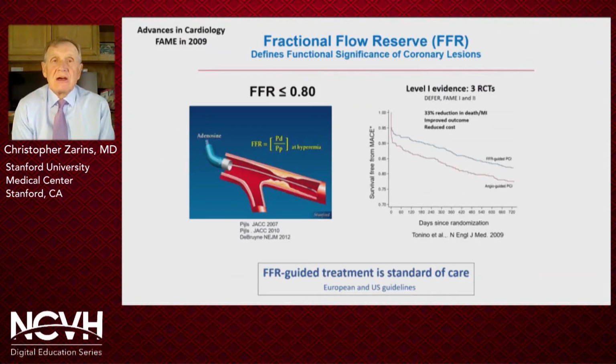So what happened in 2009? Well, in 2009, there were significant advances in cardiology, and that was the publication of the FAME study results in the New England Journal of Medicine. This compared FFR-guided coronary revascularization to visual angiography-guided coronary revascularization.